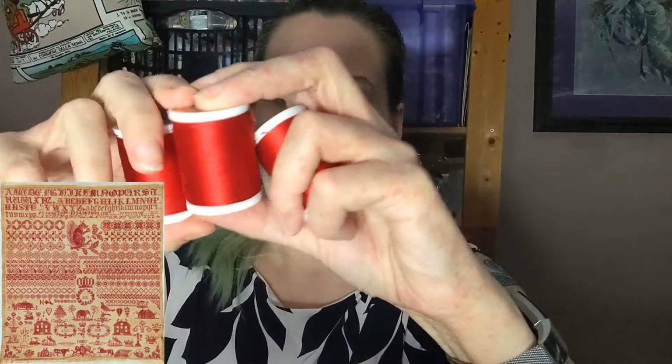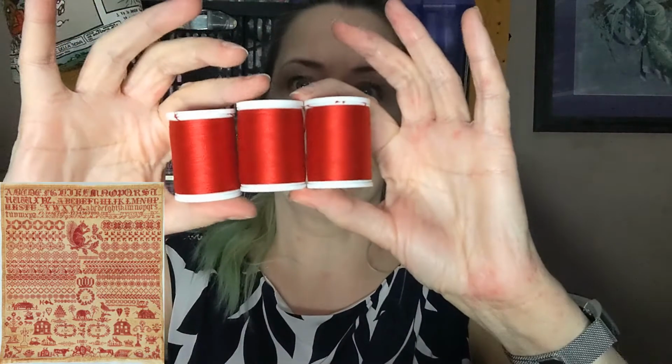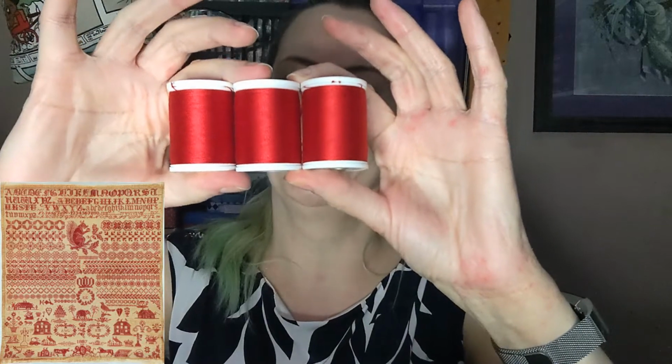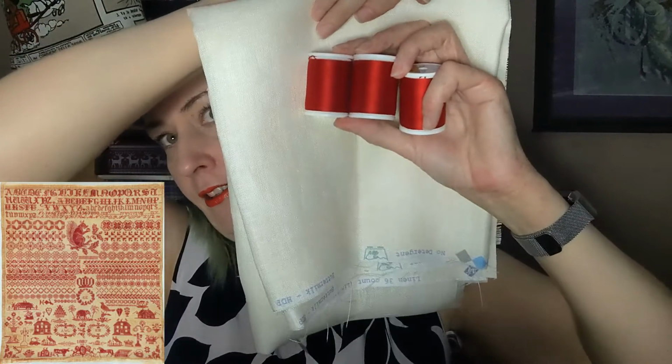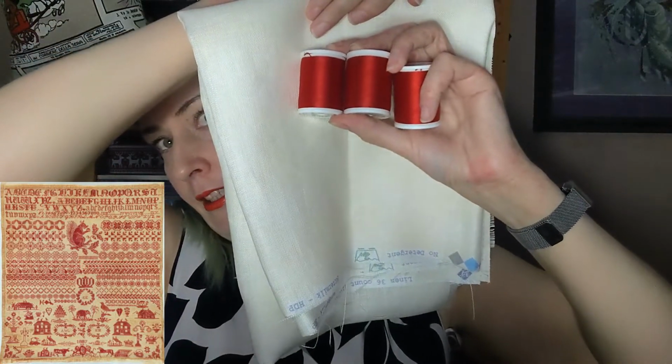And to work that fabric, I got some Sulky 12 weight cotton, and the colour I got was 1147, which is a bright red. And because it's big and I didn't want to run out, I got 3. So hopefully that will look quite glorious. Let's put the fabric and the threads together. Yeah, I think that will look very nice.